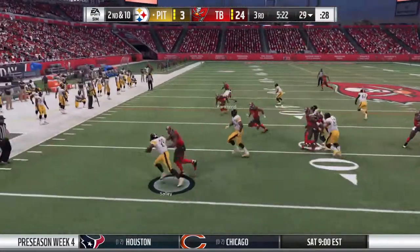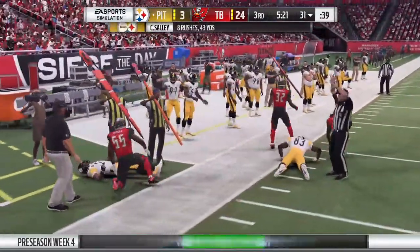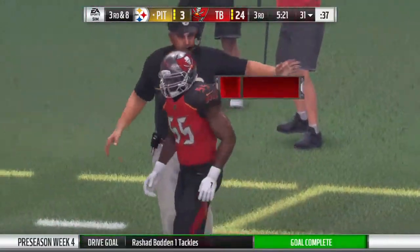And now here's a carry heading left. Oh, and now he bowls him over. Just a couple there on the 2nd down run. Now they're staring at a 3rd and 8 situation.